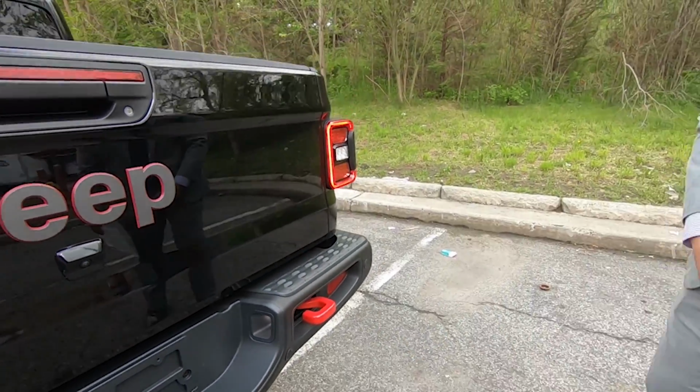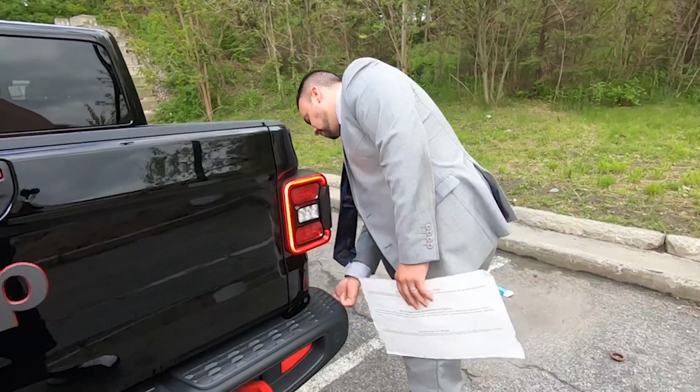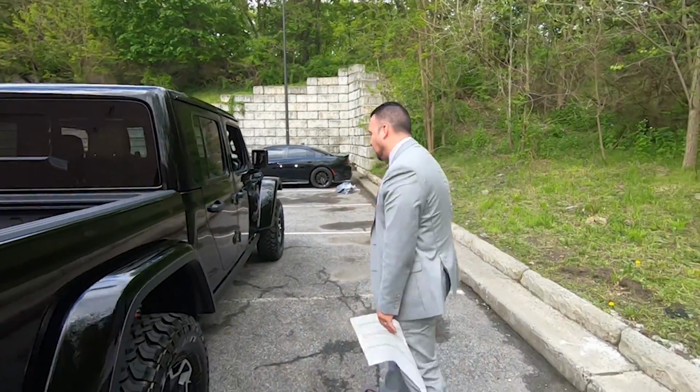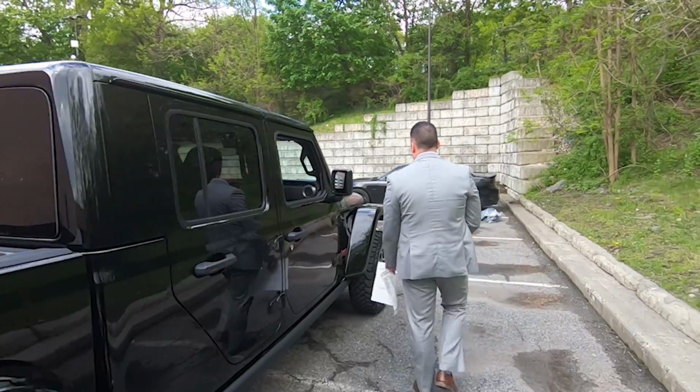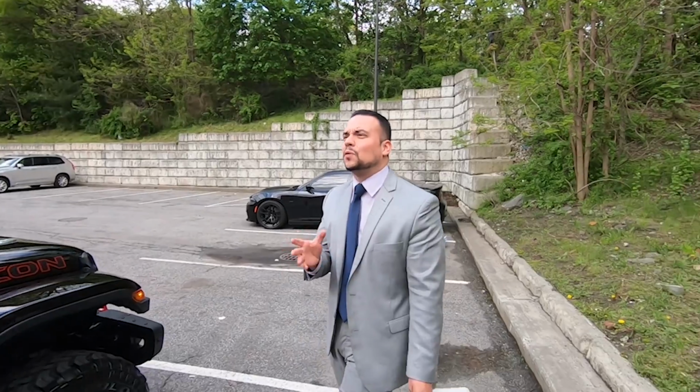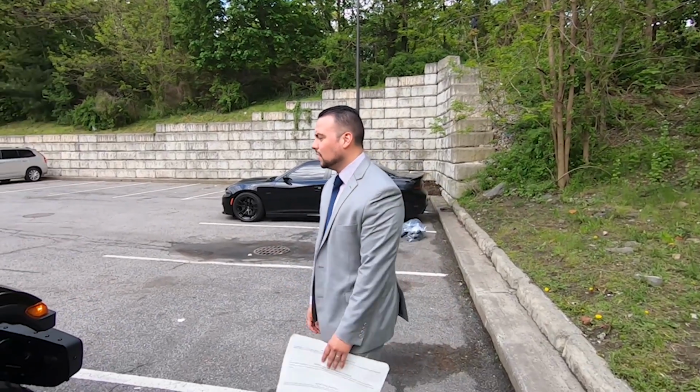So the 2020 Jeep Gladiator is one of the most anticipated vehicles in recent memory. While Jeep hasn't made a pickup since the Comanche stopped production in 1992, Jeep has been teasing fans with concept trucks over the years. Now, 27 years later, the Jeep Gladiator has arrived.